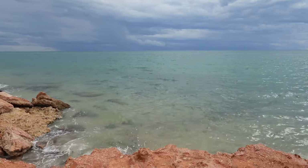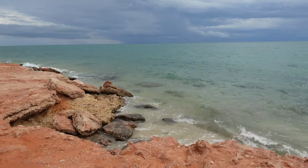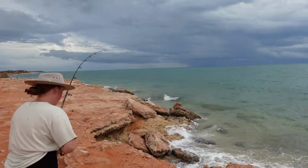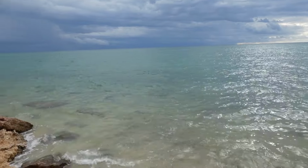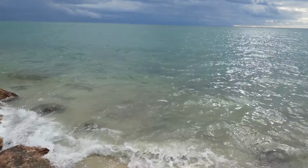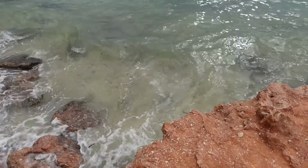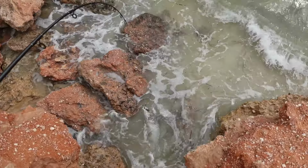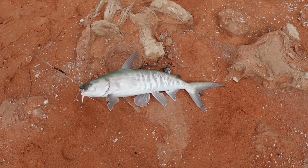I had a whole perch head on there and it's just zinging off, so we'll see what it is. Still on? Yep. Looks big. I don't know what it is, but it looks big. It's definitely over 40. Yeah, yours though. Wow, snap that, it's a fatty. That's a big blue catfish.